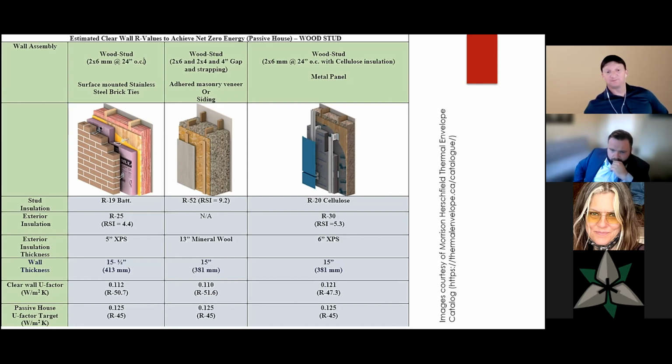If I look at an insulated wood wall, double studded, I'm going to hit a target of R51, and it's going to be about 15 inches in depth. So I can tack on a siding product, I can tack on stucco, I can tack on adhered masonry veneer, and that's going to affect the depth a little, but not much. It's going to be somewhere around 15 inches. And then the final one that I could find in the Morrison Hirschfield catalog was metal panel on wood stud. There were no EIFS values for wood stud. And again, you're at the 15-inch depth.